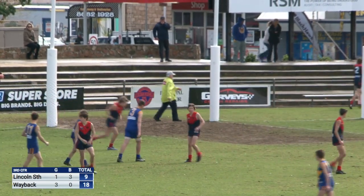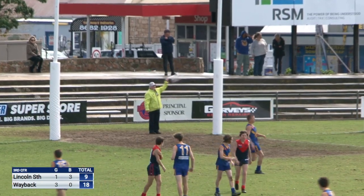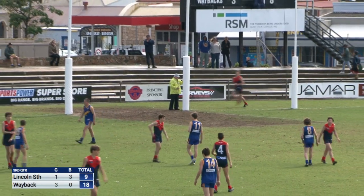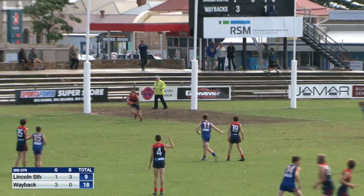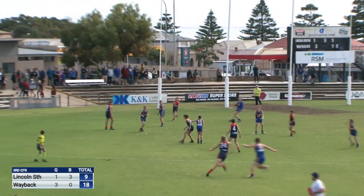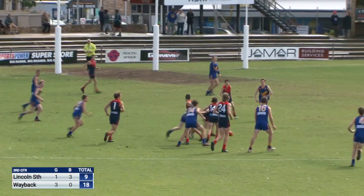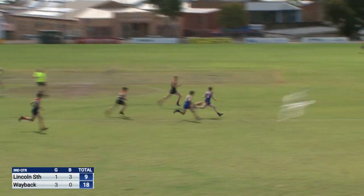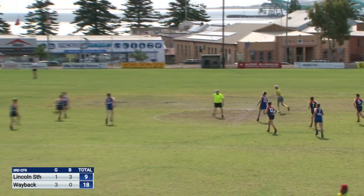Looks like there's a bit of fire now in the south side, and that goal certainly picked up the intensity again in the game. Wayback still playing a solid defensive game. But South need a player really to stand up in this quarter to start to get going, the scoreboard ticking forward. Beautifully picked up. Nice little handball out there. Kicked forward. 1-on-1. 2 contested players going to it. Young Isaac Evans just kicks the forward.